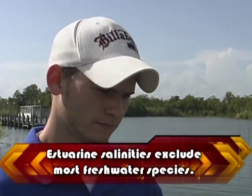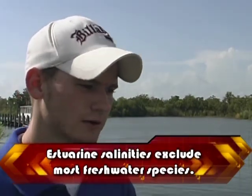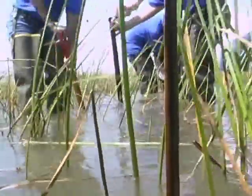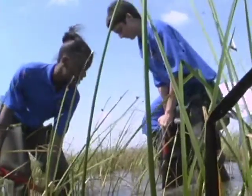The best thing I learned today was pretty much the effect that the percentage of salt water has on life. The more salt water that's in the water, it kills certain plants, and if those plants are around, that enables certain animals to live in that habitat as well. The students help restore and preserve the wetlands by planting California bulrush and other plants.